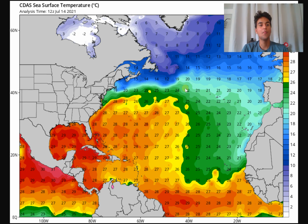So let's begin by taking a look at the current sea surface temperature map for the entire Atlantic at this point, and you see that we're now starting to see the water temperatures warm up. I'd say right around the 26 to 27 degree mark. You're approaching around the 80 Fahrenheit range, and we're starting to see that move further northward. We're seeing that Gulf Stream water move further northward, bringing warmer sea surface temperatures throughout the southeast coast.